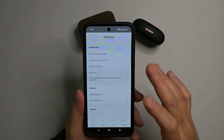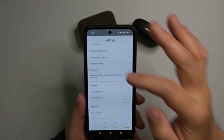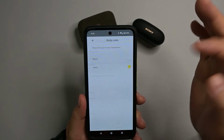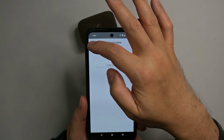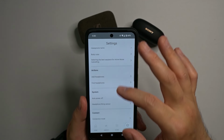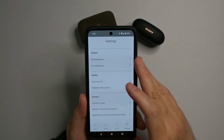Now in the settings menu, this is where this app gets a little crazy. This is voice prompt, customized voice prompt. This is changing the color. It depends on which one you get. You can rename the headphone. You can auto power off. Here's your fitting sensor for the ear tips.